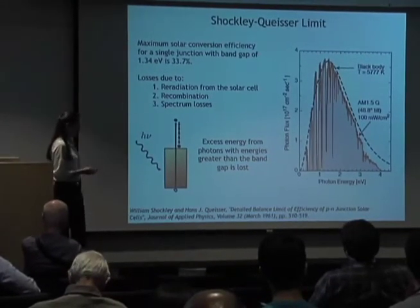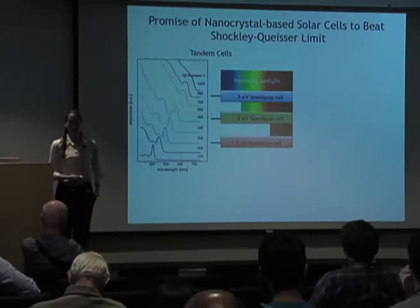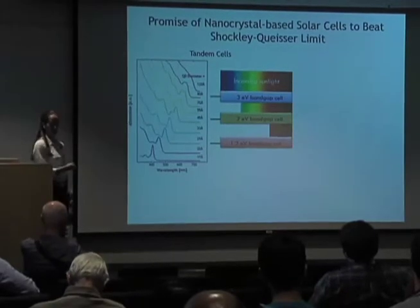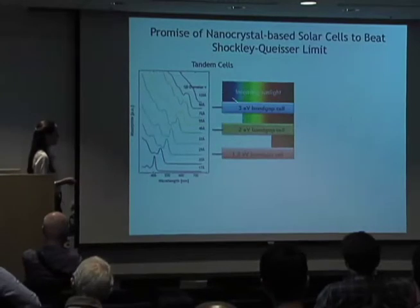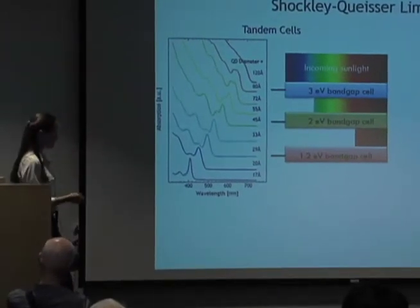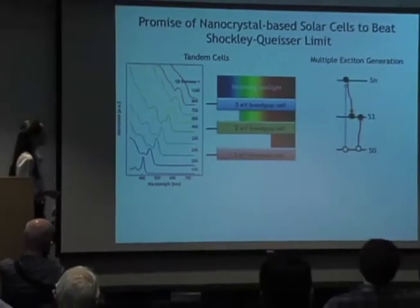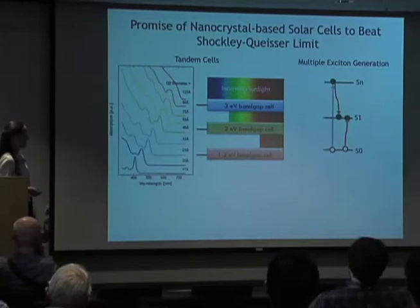And so this is a major issue, and this leads people to think about solutions such as tandem cells, where you have different band gap absorbers that can successively absorb different parts of the spectrum. And quantum dots could be a potentially low-cost approach to achieving these. Quantum dots also exhibit multiple exciton generation, where with a single photon of twice the band gap, you can generate two electron hole pairs.